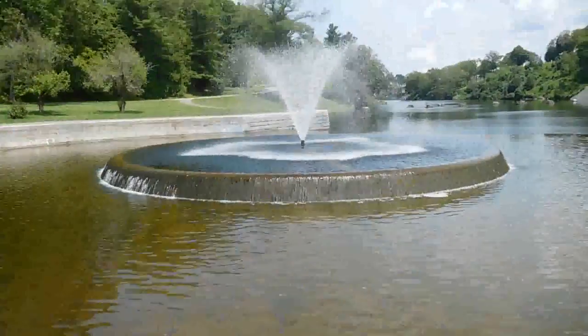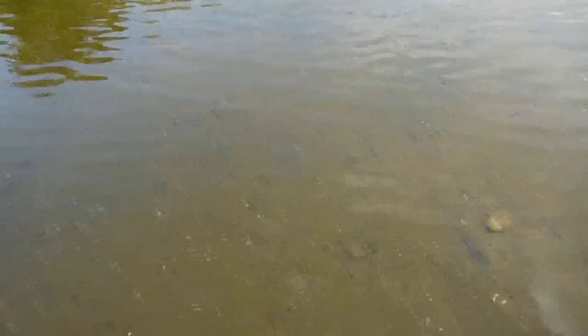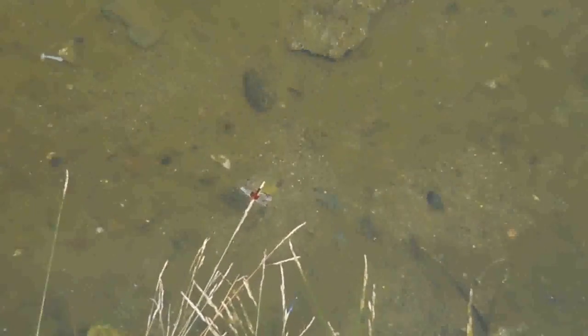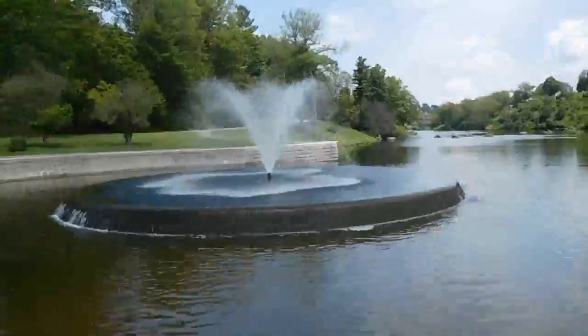Beautiful. There's like big cones down there. Those aren't just pennies. Those look like something weirder. They look bigger than pennies. And people probably throw things down there. Yeah, there's like a box. See that dragonfly down there? With the red one? Looks pretty cool. Someone put like a box in the fountain. Yeah, focus. That's the fountain.